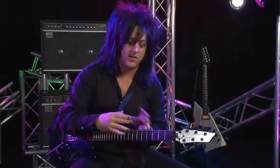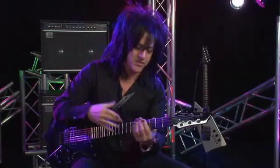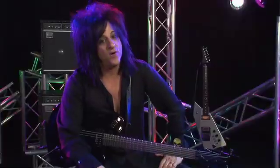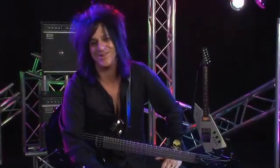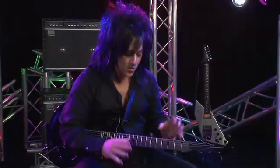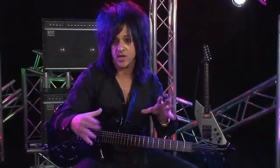You're not just thinking in terms of chord shapes anymore, you're thinking in terms of arrangements, orchestral arrangements. And I'm a really bad keyboard player, so this is going to help me a lot with things like recording new songs and opening up the whole world of keyboard sounds and still play them on guitar.